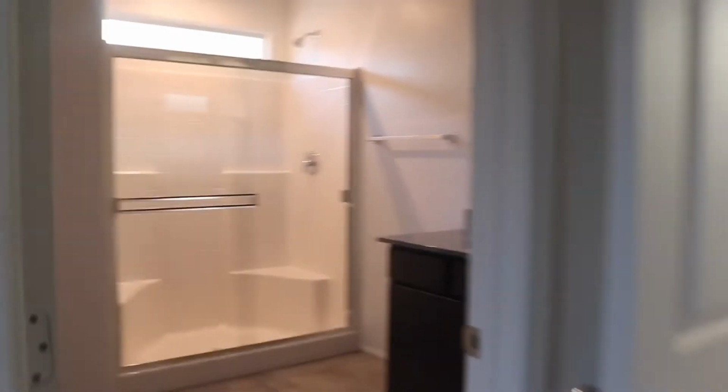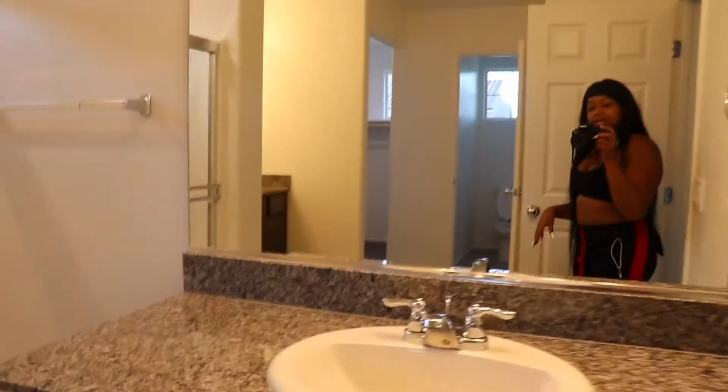So this is how it looks. First we're gonna go to the left. And then this is one of the walk-in closets. Pretty. And now we're gonna go to the right where the bathroom is. So we have the sink area, the shower, another sink, the toilet, and then another walk-in closet.